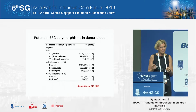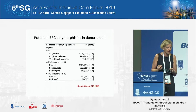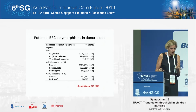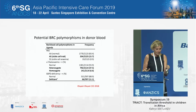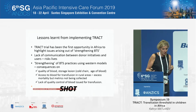But remember, in this setting, there's a lot of people that have alpha thalassemia, G6PD deficiency, most of them not diagnosed at all, that will have survived to adulthood. And so these have a much shorter red cell life. They have a higher turnover. And so again, the context of this trial is unique to Uganda. Although we have genotyped the blood, this is just a suggestion that over 50% of blood that we're transfusing will have alpha thalassemia. As I said, the red cells don't last as long.